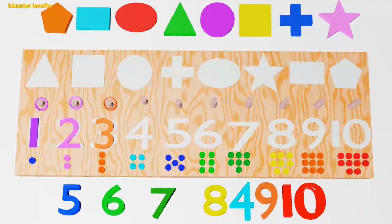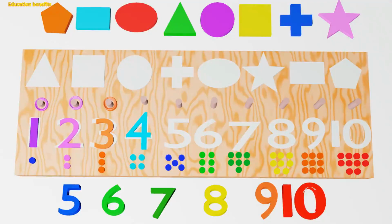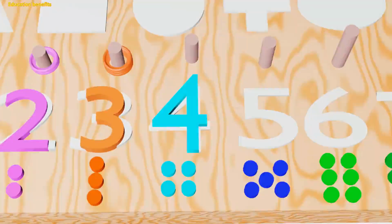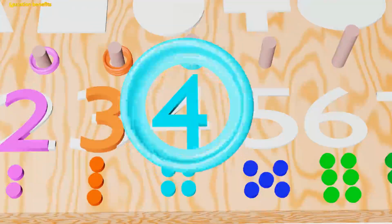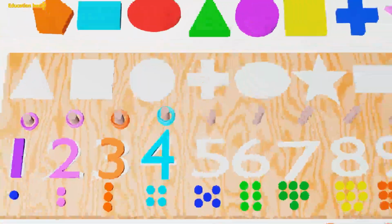Next is the number 4. 1, 2, 3, 4 blue dots. Do you see a blue number 4? Right! It's right there. Number 4. Let's look for our blue rings. I'll count first. 1, 2, 3, 4. Now it's your turn. 1, 2, 3, 4.